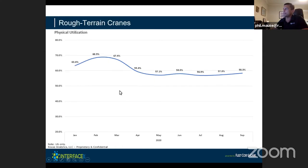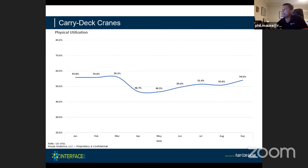When we look across categories, I'll start with rough terrain cranes. And this is one where we've observed a pretty significant drop. We were at 68.5% in February, dropped all the way down to 57 in April, in May, and have been pretty flat since then. A little bit of a rise up here to 58, but haven't gotten anywhere close to 60 since March. Looking at carry decks, this is another category where we saw about a 10-point drop. Now, the recovery here has been a little better than what we've seen in some of the other categories. We have seen utilization slowly come up on carry decks to 54% over the past several months.